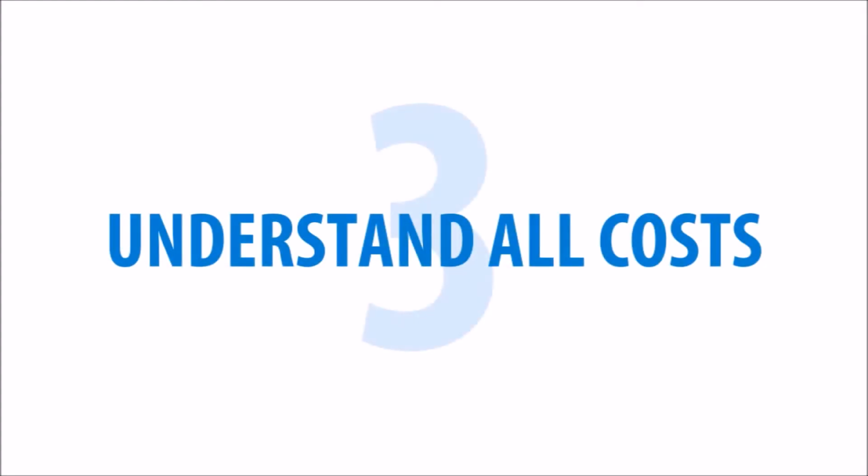Tip number 3, understand all costs when buying a home. Buyers often think they just need to save the down payment when they want to buy their home. They often don't know there are additional costs involved in the buying process. Some of the costs include, but are not limited to, taxes and insurance. Every home has them, and they all vary depending on the home. Title fees, appraisal fees, home inspection fees.